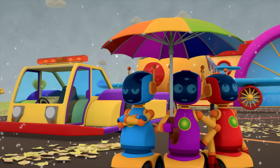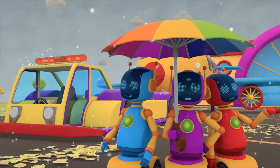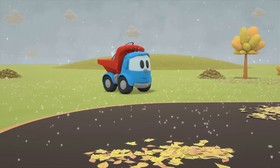Oh dear! It started raining! You'd better hurry! The robots are standing under their umbrella. The blue robot has noticed something. It's Leo and Lifty bringing the windshield.